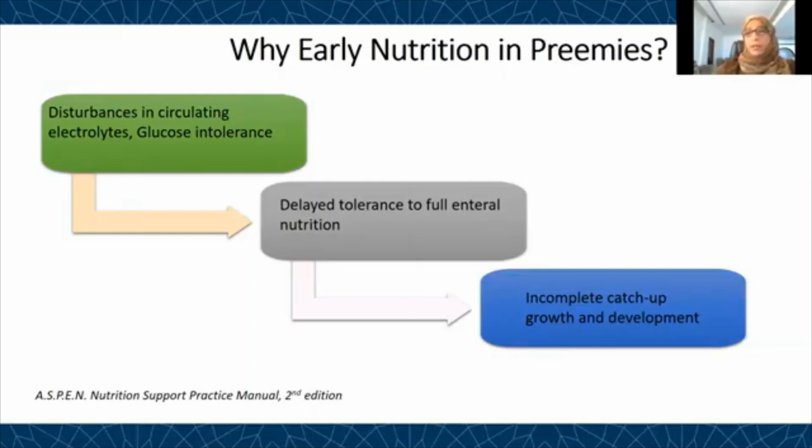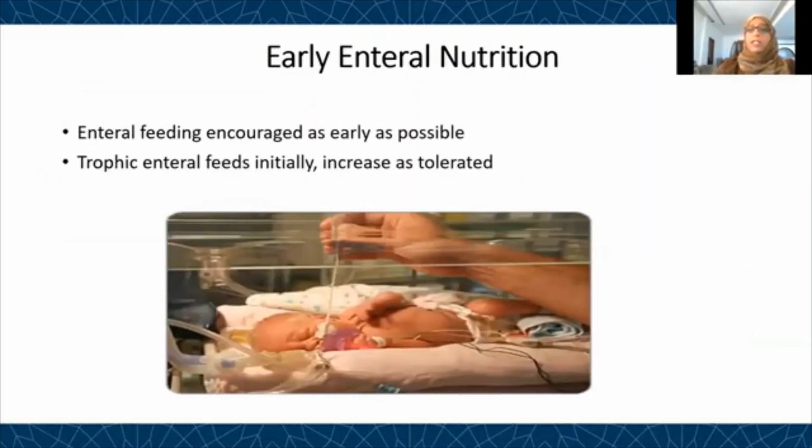Now, despite this being a lecture about parenteral nutrition, I would like to emphasize the importance of enteral nutrition, and namely early trials of enteral nutrition. It is encouraged as early as possible, maybe in the form of small amounts, what we call trophic enteral feeds. And according to the risk of your patient, you want to advance by about 10 milliliters per kg per day at least, and according to the risk stratification, maybe even more than that.